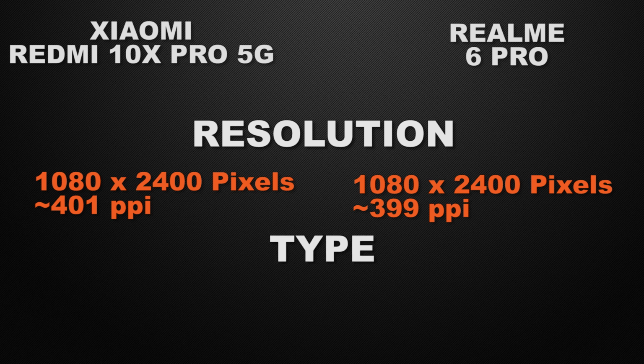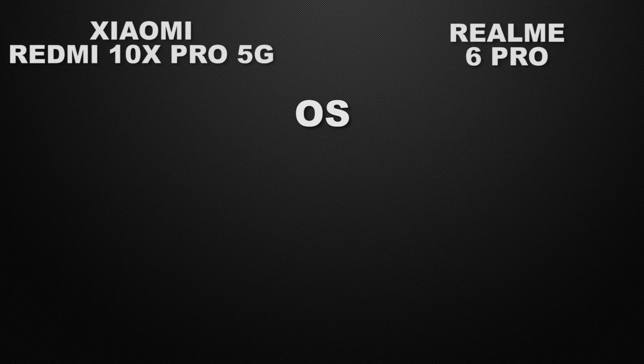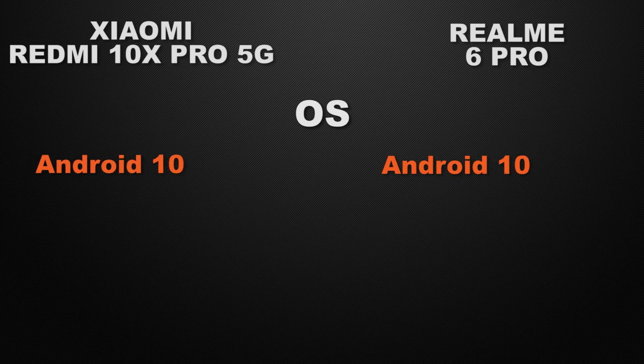And about the display type of the devices, 10X Pro comes with AMOLED display and 6 Pro comes with IPS LCD display with 90 Hz of refresh rate. So I will call the winner here is 10X Pro because it has more color vibrance. Moving to the performance of the devices, let's start with the operating system of the devices. Both of the devices have Android 10 support, so it's a tie here.